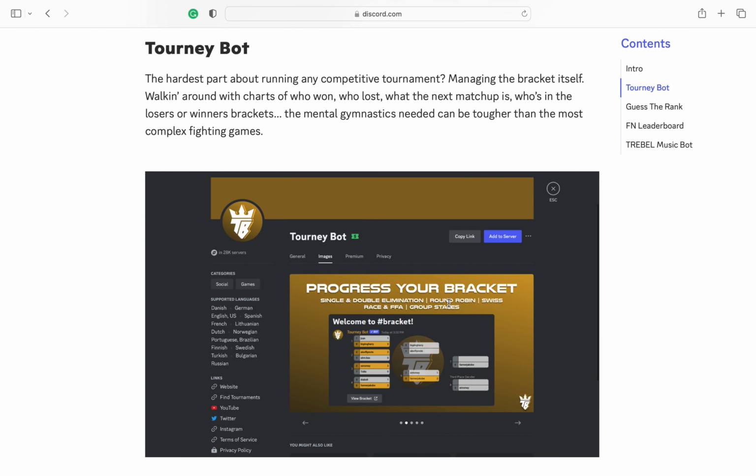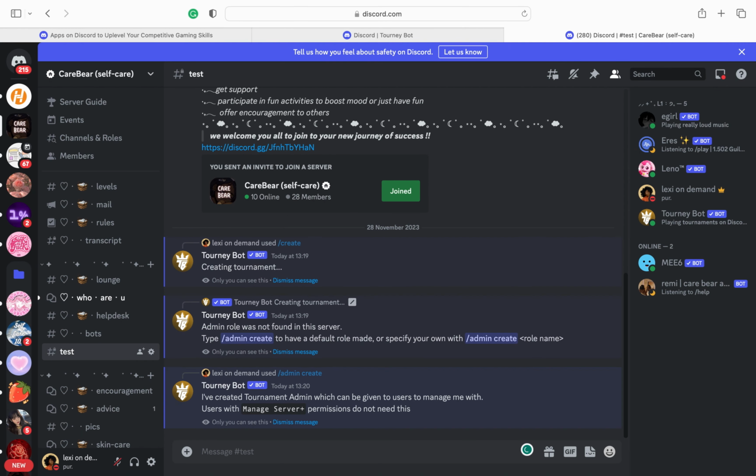The first bot is called Tourney Bot. By the looks of it, it is used to create tournaments within your server. I'm going to add the bot to the server and see how it works, but just based on reading, I can already tell that this bot allows you to create your tournament, which is great for events and even game night in your Discord server.